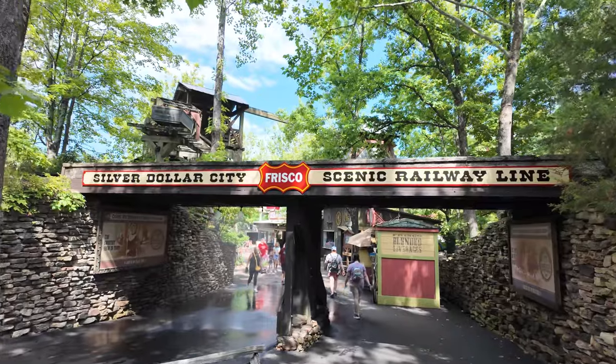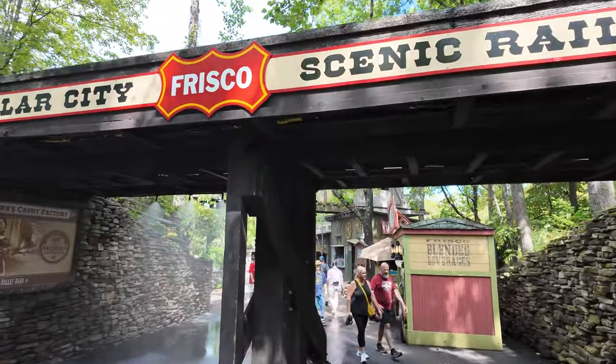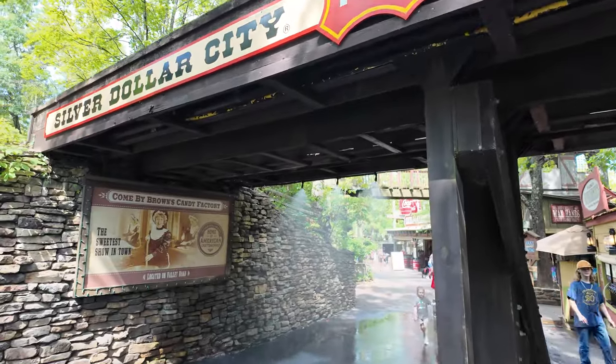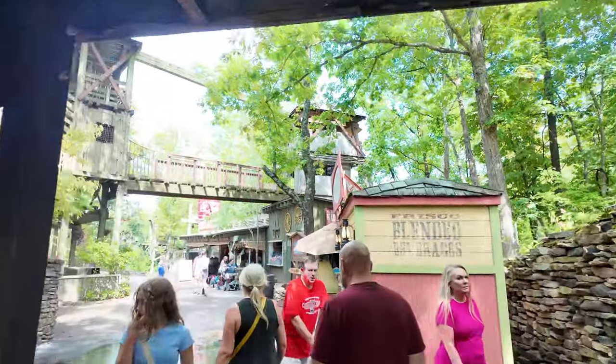Right, next on our list is a coaster that's over this way, and there's two ways you can go underneath this train bridge. If you go this way, you're gonna get wet, but if you go this way, you'll stay dry. It's a nice way to cool off.